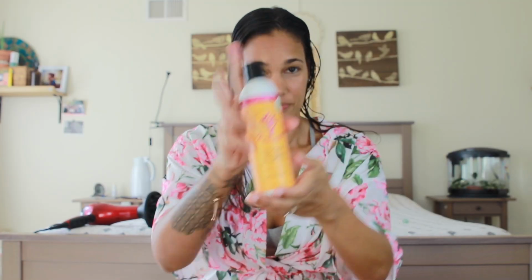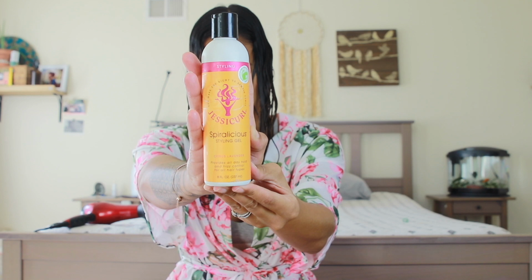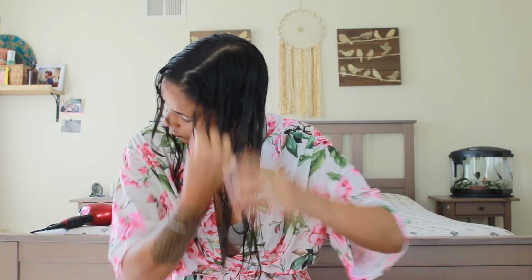For today, I decided to use the Jessica line of product. I started by first applying the rocking ringlets to help with the curl definition. Then I decided to put a little bit of Natural Modern Natural combing cream on the length and tips of my hair to help with moisture. And finally, I use the Spiralicious gel from JC Curl to lock everything in.